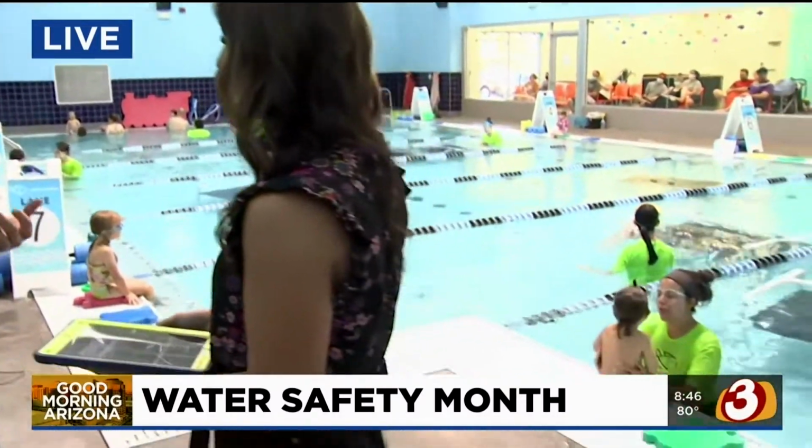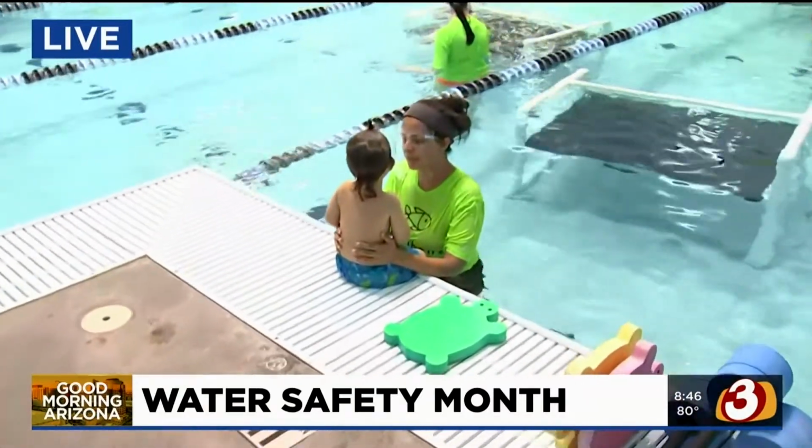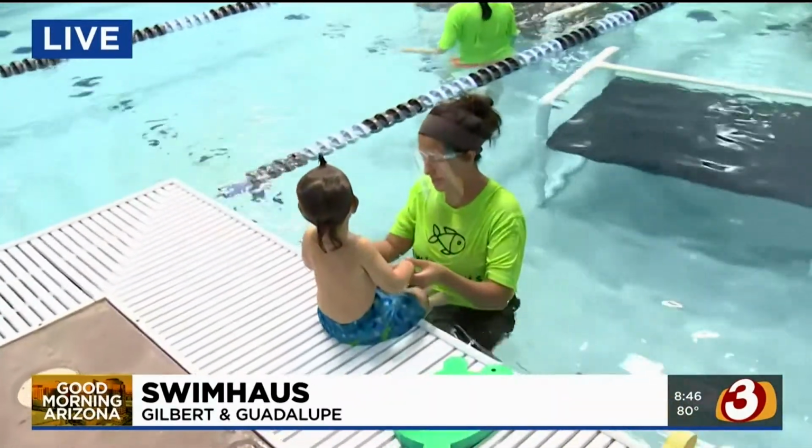Instructors teaching these kids? We're really big on teaching survival skills straight away from the get-go. One of the biggest things is the back float. That back float's important whether you're a child or an adult. If you were to get in trouble, you need to be able to get on your back, hold that back float, catch your breath, get your bearings to be able to save yourself. When we're talking children, it's even more important because it gives parents those precious few seconds to get out, find their child in the pool, and help get them to safety before a tragedy can occur.